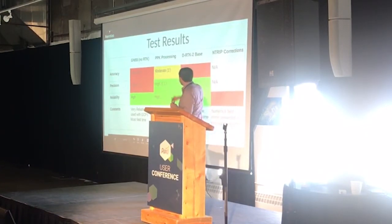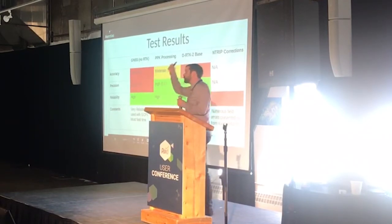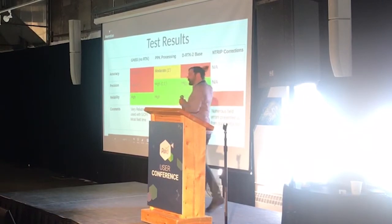Sorry, to jump back, accuracy was never super high. The PPK was the best, measuring that one point relative to what an OPUS solution would say that one point is, and doing it multiple times. No RTK, as you can imagine, was really bad at 10 feet. But even with the DJI base station, it was as much as 10 feet off sometimes.